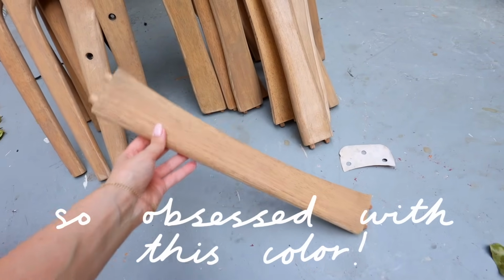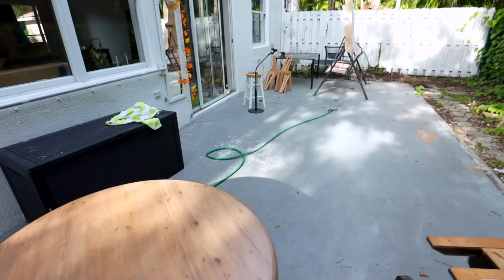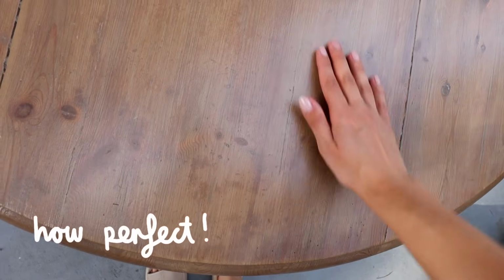I feel like they look so good. Very like rustic, but definitely no yellow, no orange to it at all. And hello, it matches our new top dining table so well. I am so in love with how this turned out.